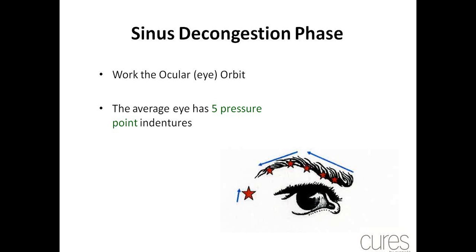But some people will do the pressure points around the eye, either right on the eyebrow, right under the eyebrow, or right over the eyebrow. It all depends on how you're trained and where you feel comfortable working. But you'll hold each point for about 10 seconds or so and move to the next point. And you'll end at the last point, which is right on the temple area.